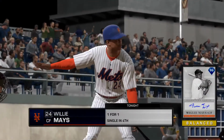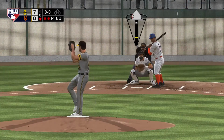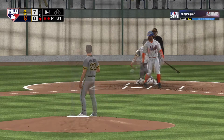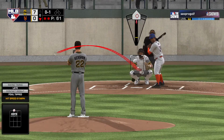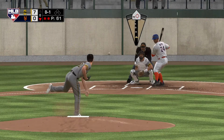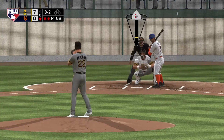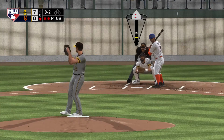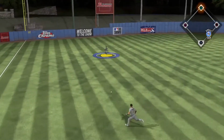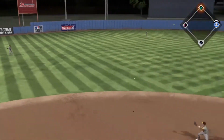So coming to the plate, Willie Mays. He steps in off a base hit in his last at-bat. Fooled with the curveball there, and it's strike 2. This one's down to third. But the inning will continue as that's through for a 2-out hit.